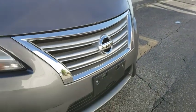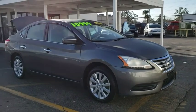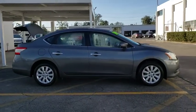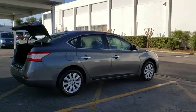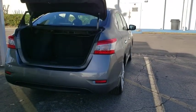The 2015 Nissan Sentra. With its spacious and versatile interior and stellar fuel efficiency, the Nissan Sentra is the obvious choice for anyone who wants to enjoy a stylish and comfortable ride. This vehicle has less than 25,000 miles. Here are some of this vehicle's great options.